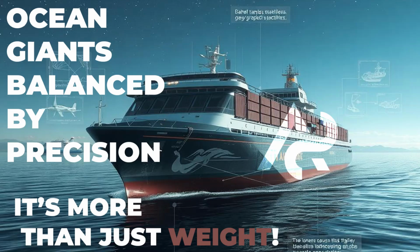Well, a whole bunch of things. Size is obviously a big one. Bigger ships generally feel the waves less, relatively speaking. Displacement, the ship's weight, matters too. A heavier ship usually has lower motions for the same amount of wave energy pushing it around. Right, inertia. Exactly. Then the actual dimensions, the shape of the hull, how the weight is distributed inside, it all plays a huge role.